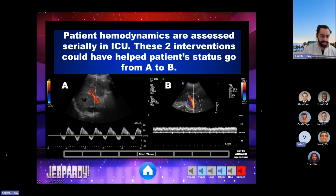All right, so patients' hemodynamics are assessed in the ICU. Intervention that is from A to B. What is intubation and fluid bolus?